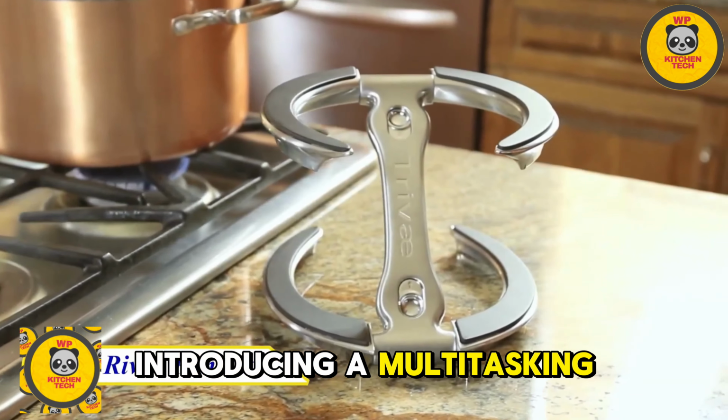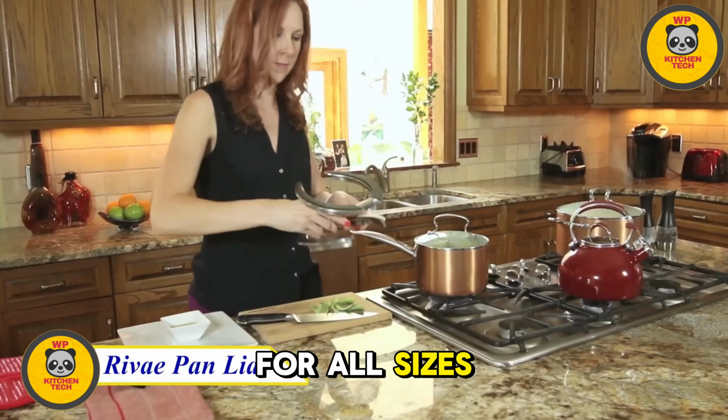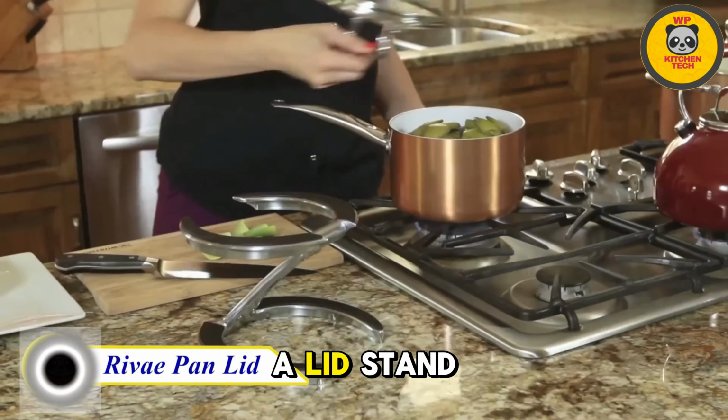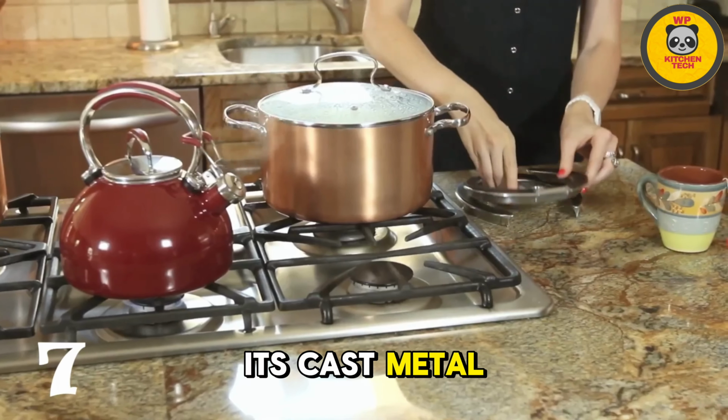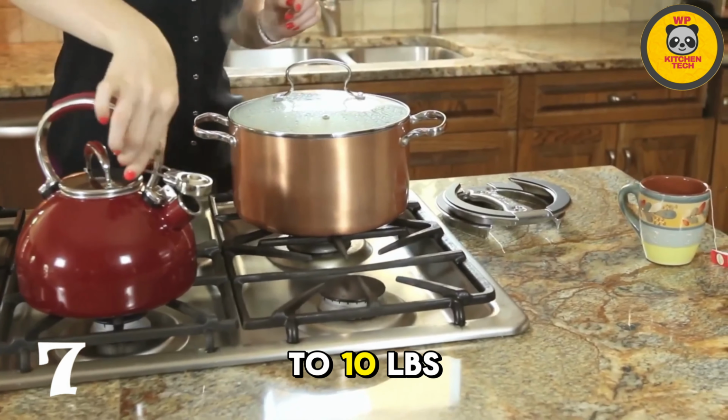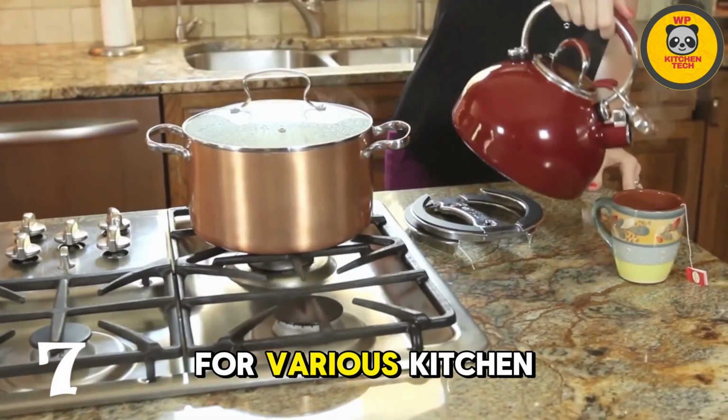Introducing a multitasking marvel. The lid stand for all sizes and shapes. Whether you need a lid stand, trivet or pan holder, this gadget has you covered. Its cast metal frame holds lids and dishes up to 10 lbs, making it suitable for various kitchen needs.